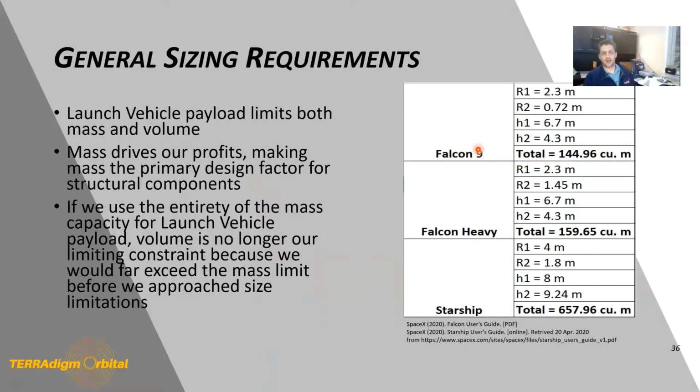And then for the first topic, the general sizing requirements, we have to keep 3 payload fairings in mind: the Falcon 9, the Falcon Heavy, and Starship. And within these 3 launch vehicle payload, we have to keep in mind the limits of both mass and volume. And mass drives our profits, making mass a primary design factor for structural components. And if we use the entirety of the mass capacity for the launch vehicle payload, volume is no longer our limiting constraint because we would far exceed the mass limit before we approach the size limitations.